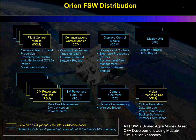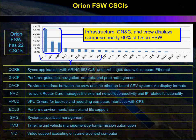And our power data handling units, CDA boxes, just moving data around, and moving from four for EM1 to about 8 for EM1. So we have 22 CSCIs. You can see them in the Pareto chart of order. The first three, core does not mean core executive or core system. Core is the first, I think, the core set of top Honeywell that operates.